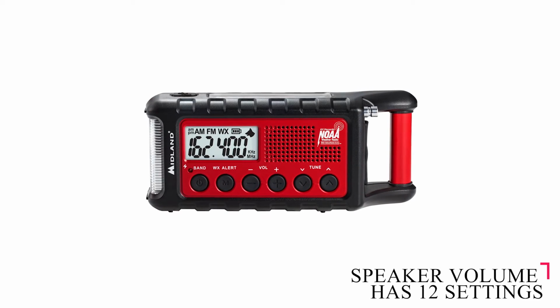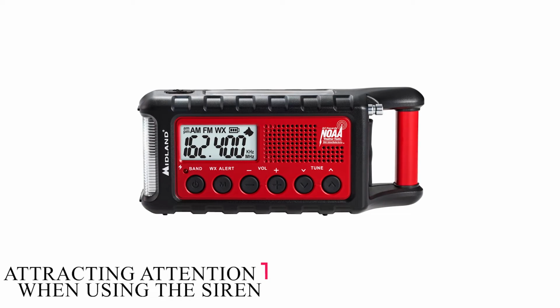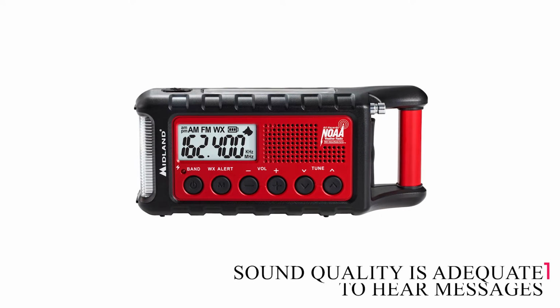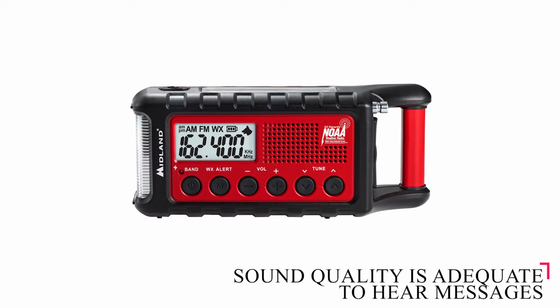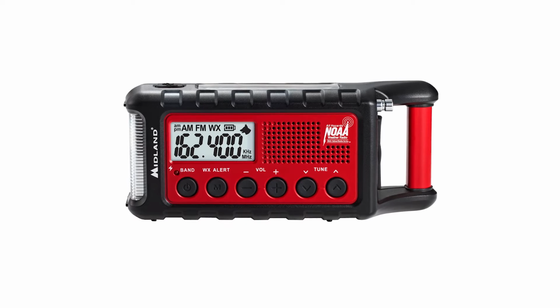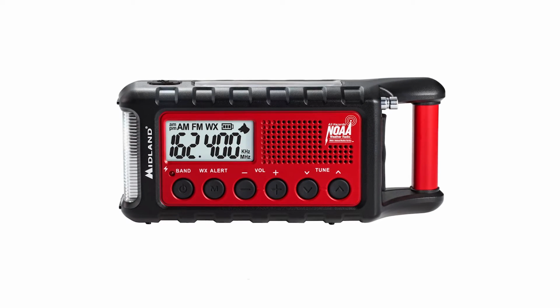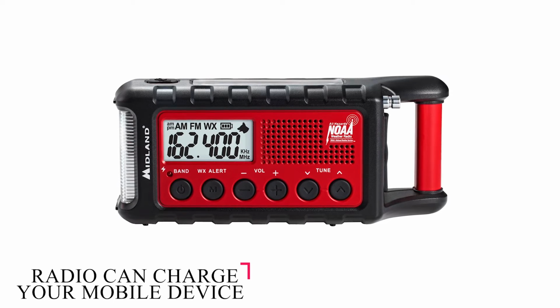The speaker volume has 12 settings and can reach around 87 decibels. Again, good for attracting attention when using the siren. Sound quality isn't great, but is adequate to hear messages. It has a nifty little tuck-away slot for the antenna, but it can be quite hard to pull it back out and push back in. The connector ports are under a rubber seal for earphone jack, battery, and USB charger, and the radio can charge your mobile device if required.